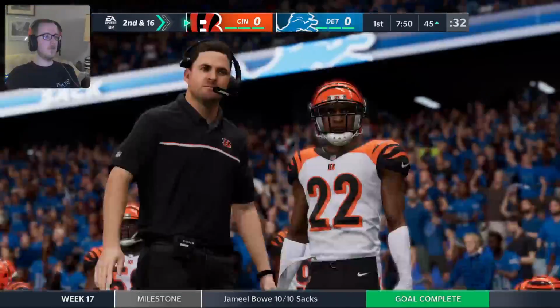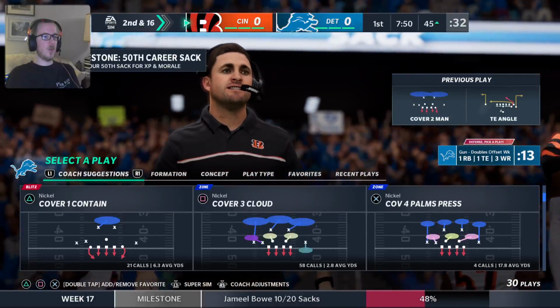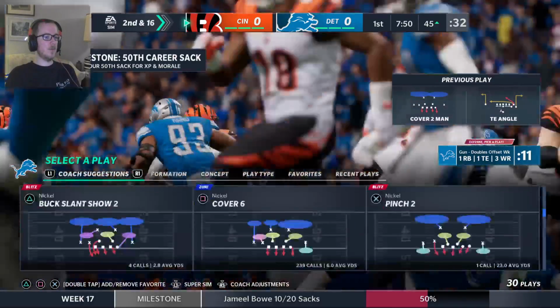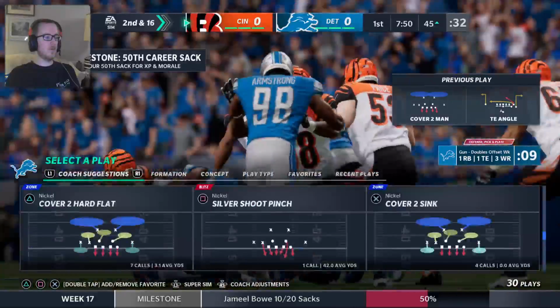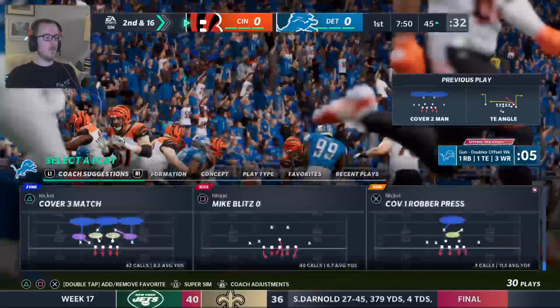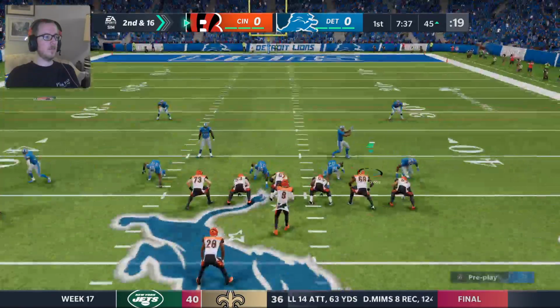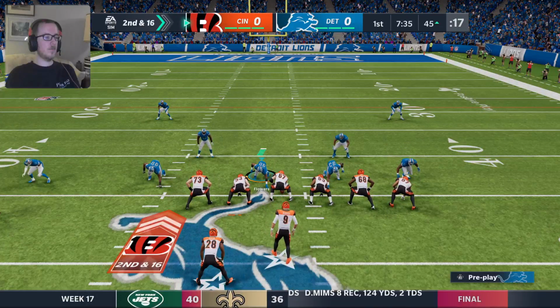Criticism there because they went right back to the air after the huge pickup and end up getting sacked. That's often a doubles offset again. You get momentum on your side. Unfortunately, the O-line failed to hold up to try to keep that momentum going. Protection certainly going to need to be a bit better here on second and 16.